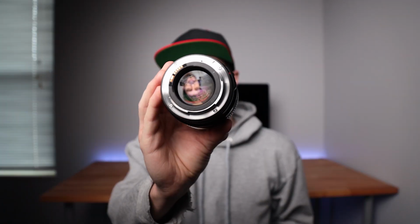You want a lens with a wide aperture because that's going to let more light into the camera, and when you're shooting at nighttime, you really need all the light that you can get. Now for me, I like to use the Canon 35mm f1.4. Look at the aperture on that bad boy. But I'm going to show you sample photos with both of these lenses just to show you that you can still get good results even with a cheaper lens.